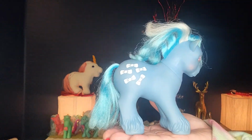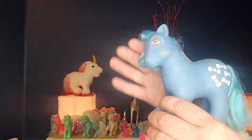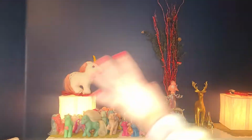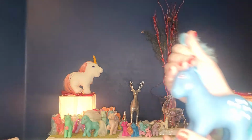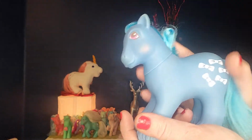So happy to have this dude in my collection. I have been looking at him for a long time. Every time I saw one in an auction, I always tried to bid on it, but of course the bids got to $100 plus, and I was like, no, I'm not going to do it. So I was super stoked to get him in an auction for a really good price. All of these ponies came from an auction, and I had to bid on each one individually. It all came from the same seller, obviously, but each one had to be bid on individually, and I think I got so lucky on this.